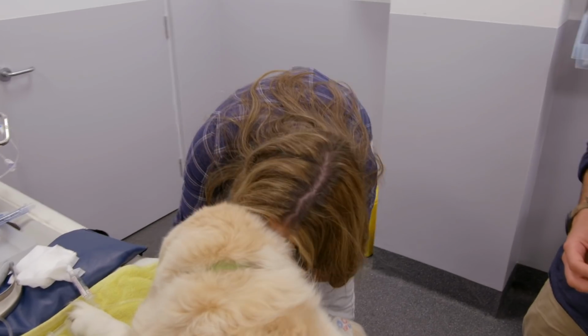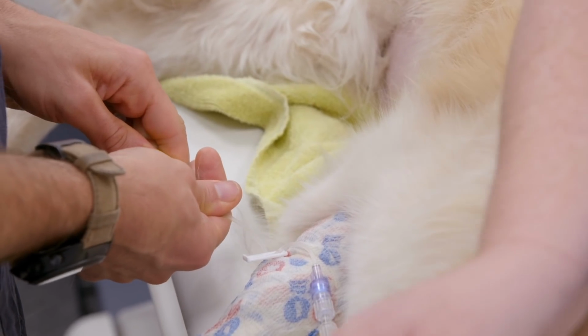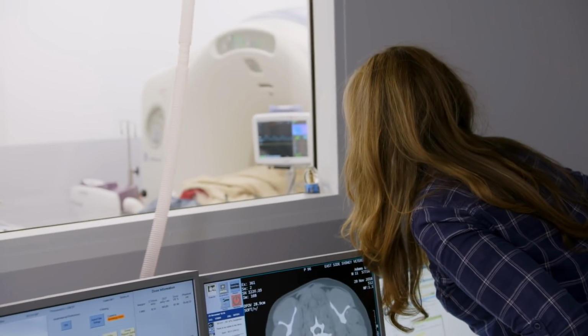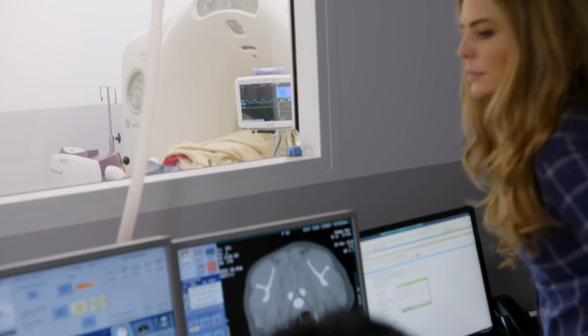Good luck, Benny. You'll be fine. I'm feeling really nervous about putting him under. Good boy. You've got to watch out for general anaesthetics in older dogs. Kate won't be able to relax until she knows that Ben is cancer-free. I feel like a bit of an overprotective mum at this point.